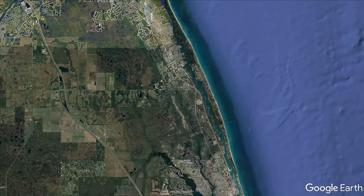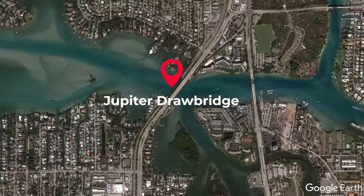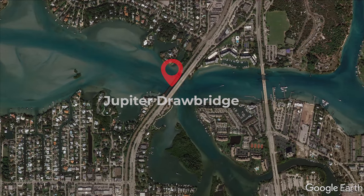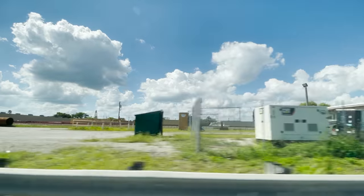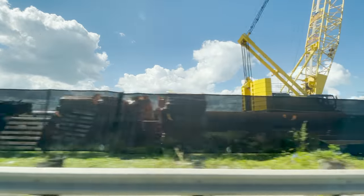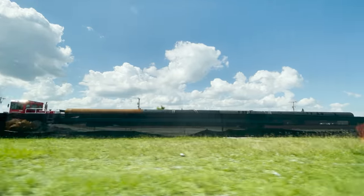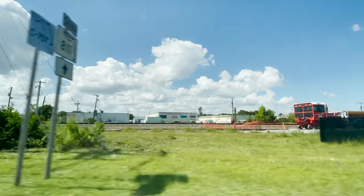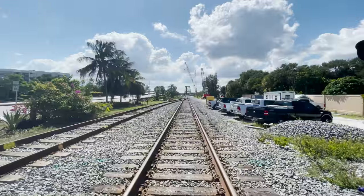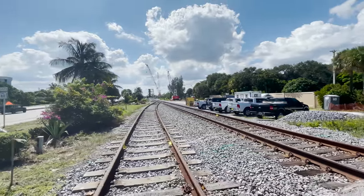Next, we'll head into Jupiter to look at the Jupiter Drawbridge. At the staging area just north of the bridge, the shuttle wagon looks to finally be in use, moving materials around on a flat car. We'll now take a look at the bridge itself.